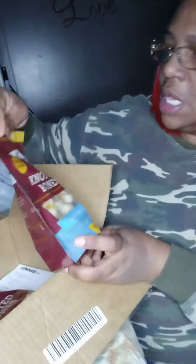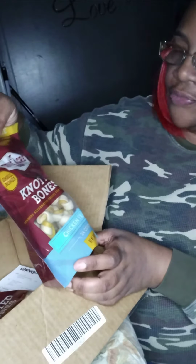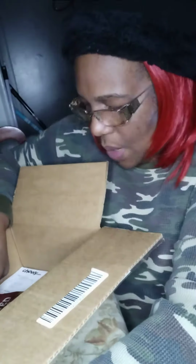So the first item I picked was these True Acre Foods Knotted Bones. And these are chicken flavor. I know she'll like it. It's pit bull, so she likes to eat a lot of different stuff I give her. And it's 24 of them in here, so she'll be eating for a while.